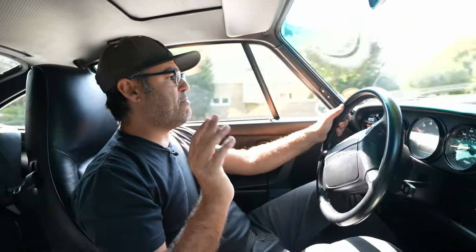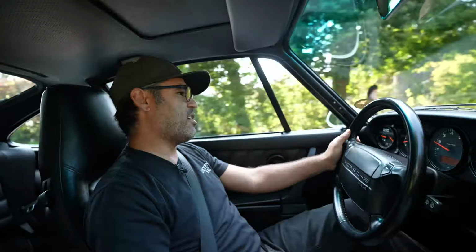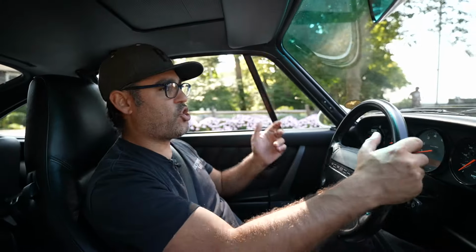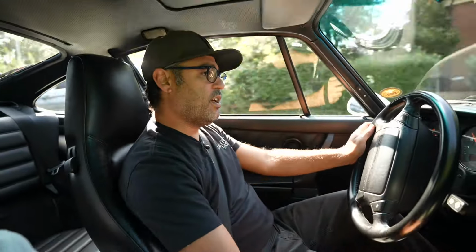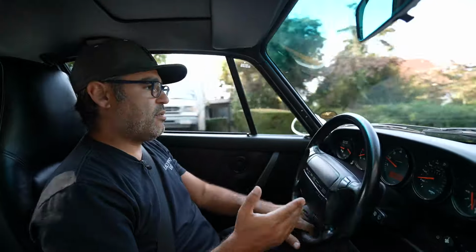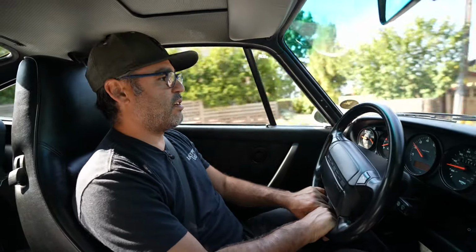And I've gone on many test drives in the back of a 964 or a 993. For dual purposes, A, I don't want someone stealing the car. Two, to really show the size of a person that could fit, not comfortably, but relatively comfortably in a sports car. So if there was a kid in there that's 10 years old or something, they could fit snug like a bug, so to speak.